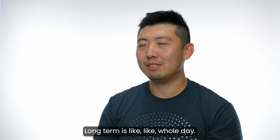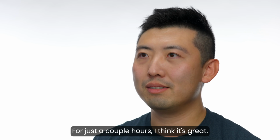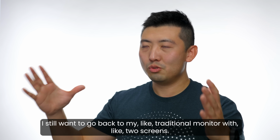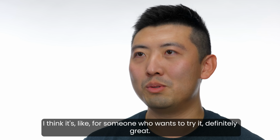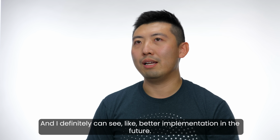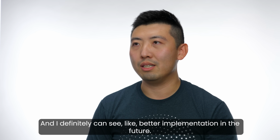What do you mean long term? Long term is like the whole day. For just a couple hours, I think it's great. I probably would not use this for work all the time. I still want to go back to my traditional monitor with two screens. I think for someone who wants to try it, definitely great. I think it's really cool technology, and I definitely can see better implementation in the future.